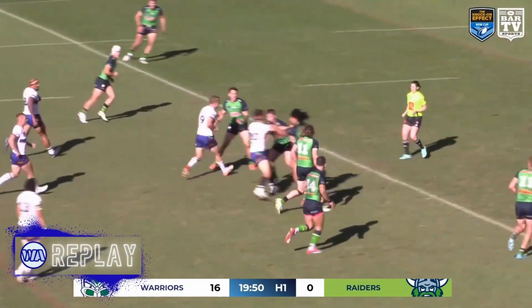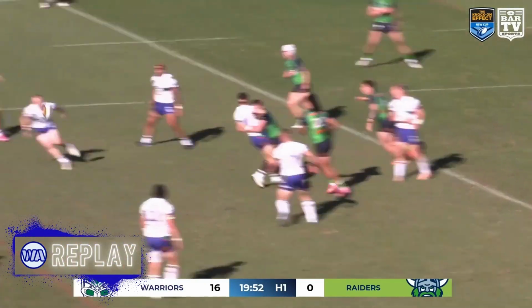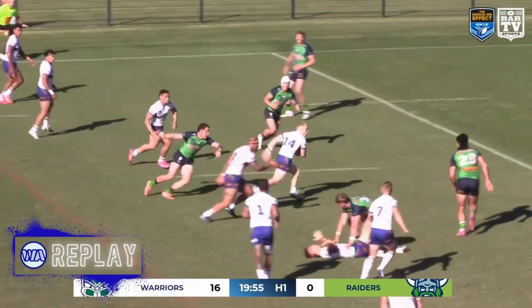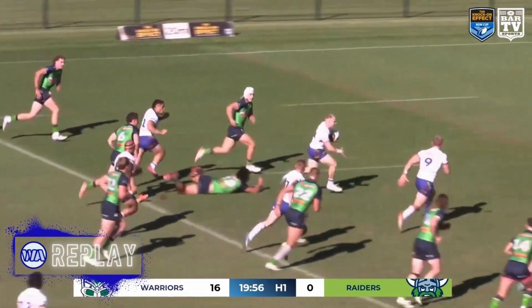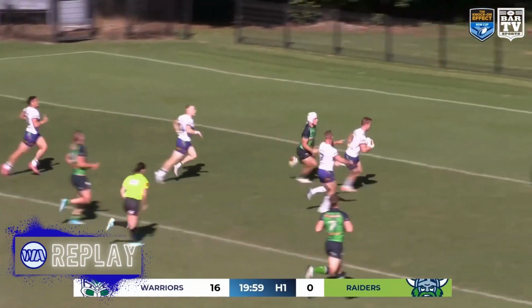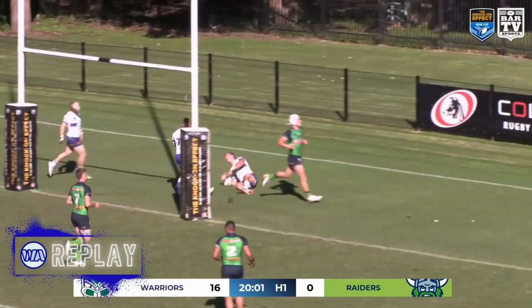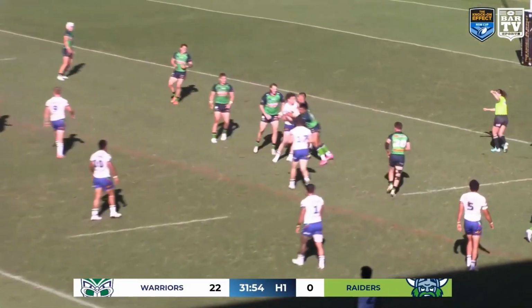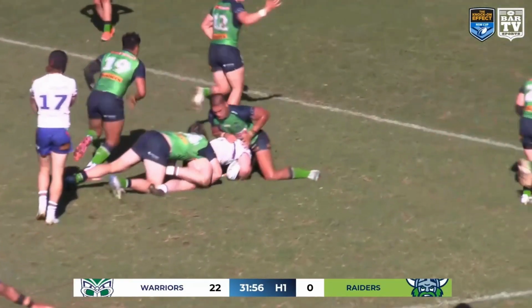And Freddie, you can see him there just on the outside of Healy as he got the offload away. Beautiful dancing. Some Michael Jackson moves here from Luke Hansen. And look, looming up in support. He does a great job of this. Freddie Lussick. And he's a try-scoring machine all of a sudden. Wowee. Warriors on top here. Well and truly in this game.